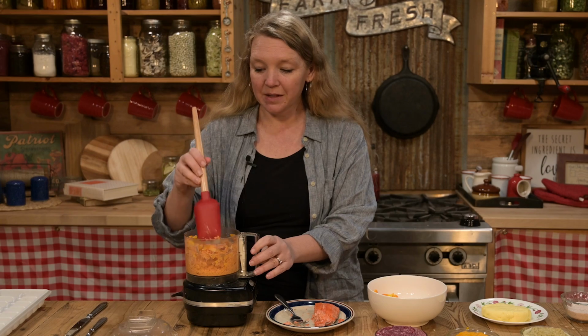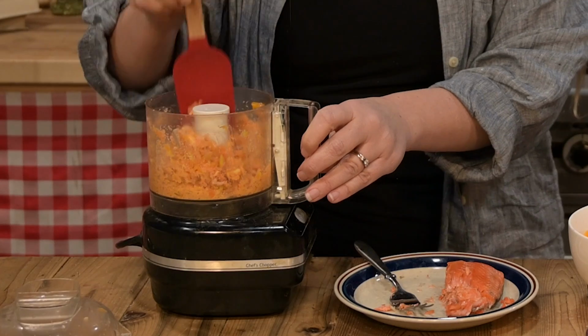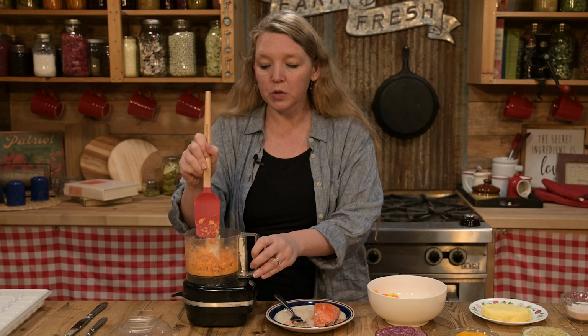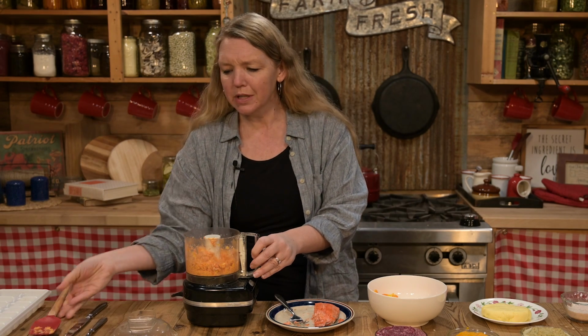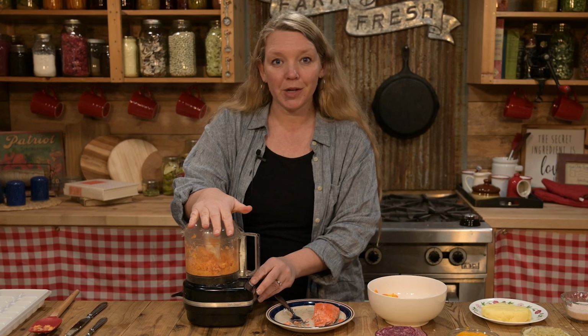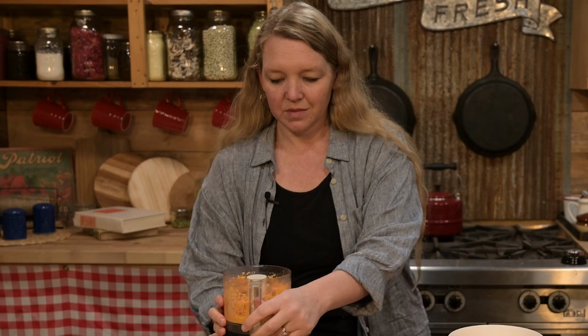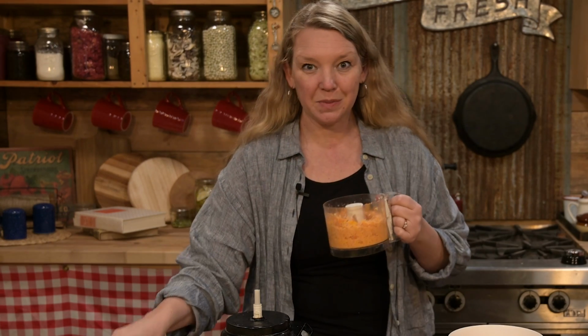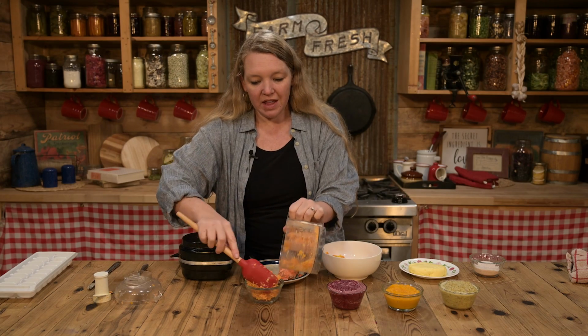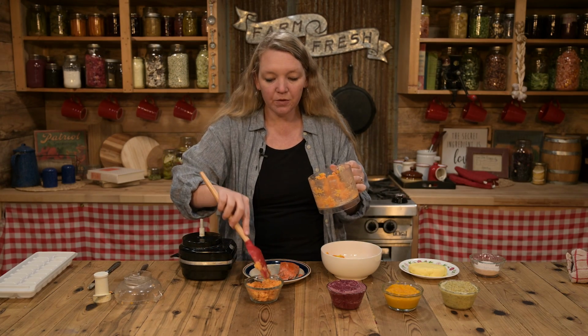This is definitely a little bit thicker than the other ones and a little bit chunkier, and that's just fine. But if your baby needs a softer, more pureed food, go ahead and add a little bit more liquid to it and go from there. Ooh, that smells really good. It smells like salmon. Gosh, these are all so good. They're absolutely delicious. Now you have these amazing different options.